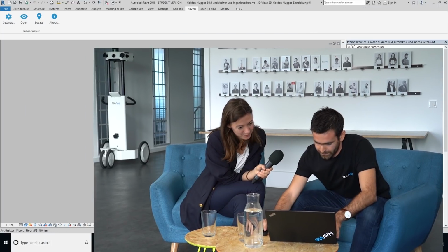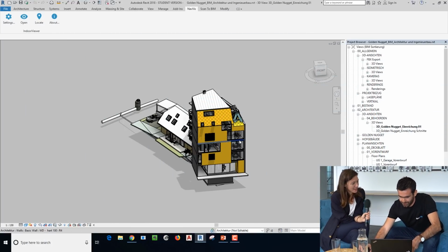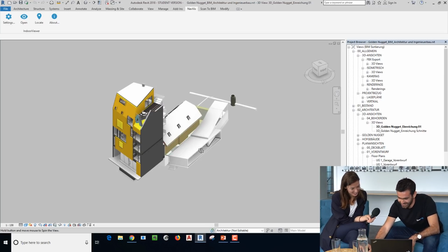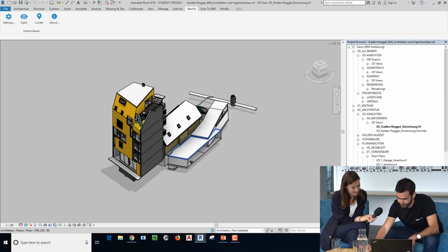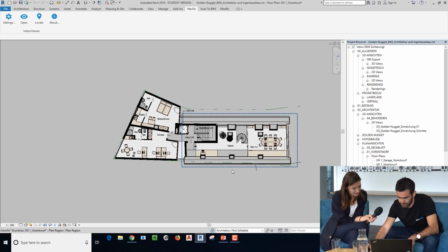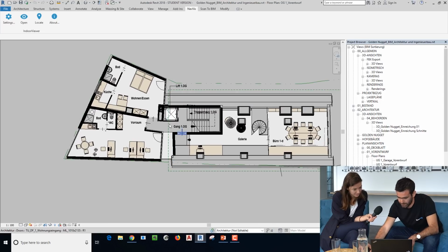Okay. So here we have the famous golden nugget. The famous golden nugget project, exactly. So this is just a 3D perspective view, how it looks like. And then if we move to, let's say, a floor plan view, this is just the ground floor. You can see here the NavVis add-in. This is successfully installed in this computer.